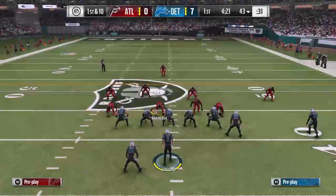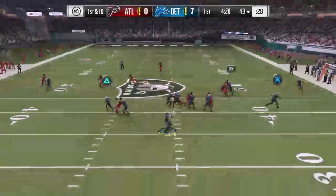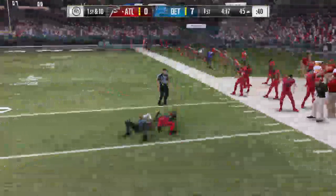A team that, boy, lost in the playoffs this year. Don't have a playoff win since 1992. But it was a tough end of the season. There were injuries. Into a double team, and it's intercepted.